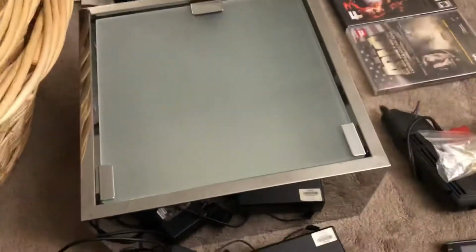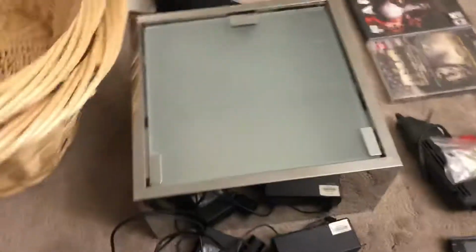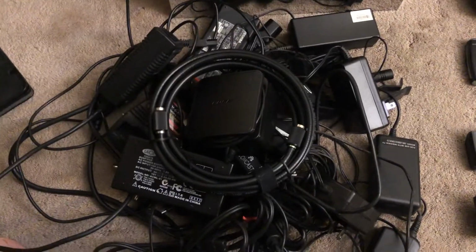A lot of different adapters, you get the idea. So they're not junk. These adapters hold their value because you can always use them. They're not a waste of money. Very nice pick. Of course, I picked up a remote right here.